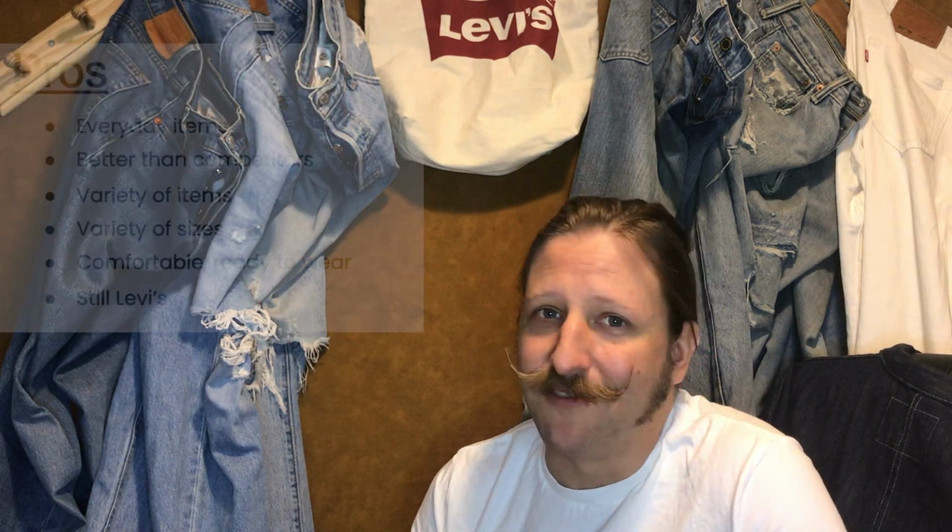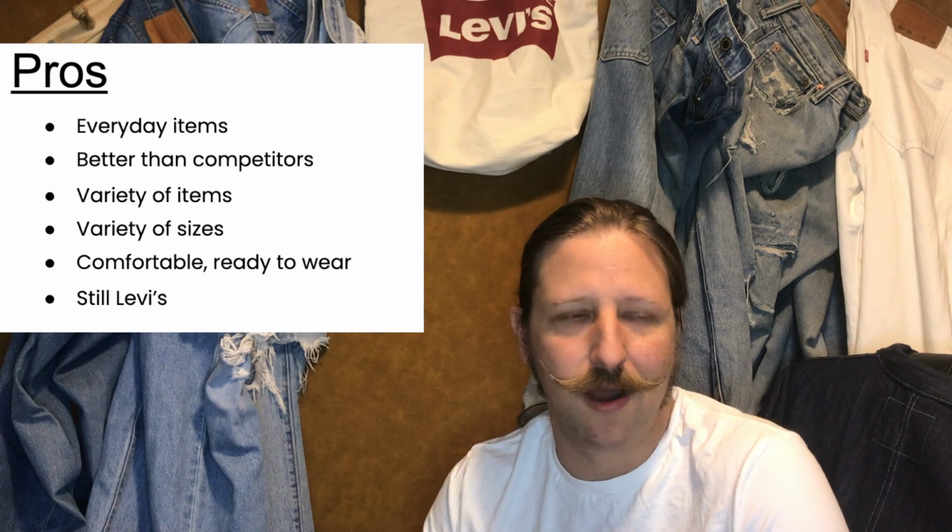Bottom line, they're still Levi's. They're still making 501s. I think they still even make shrink-to-fit 501s for guys. You still get the thing close enough to what it was when we were growing up, putting on that first pair of 501s as a teenager, getting them in our 20s and having them wear out the way we want to.